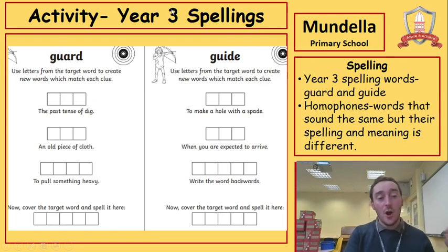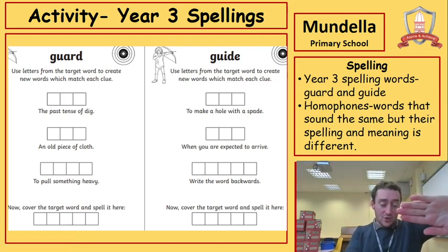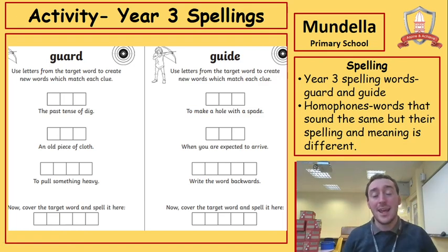The next clue, an old piece of cloth, 3 letters. And the final clue, to pull something heavy, 4 letters. And then after you're done, cover up that word on the screen and try and spell the word guard in your book. And then check.